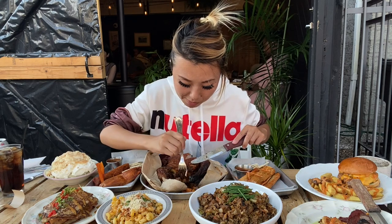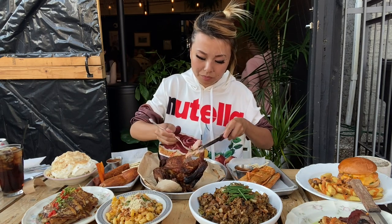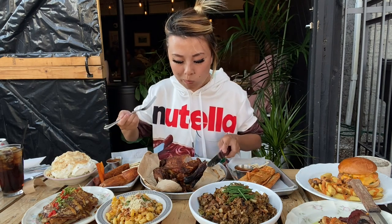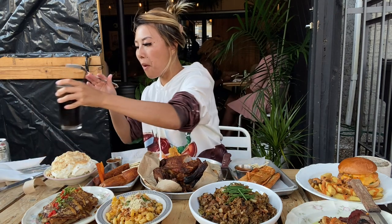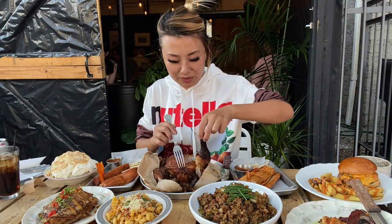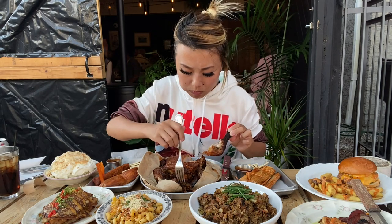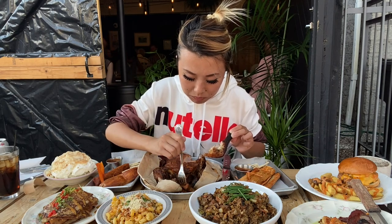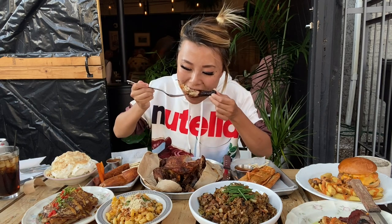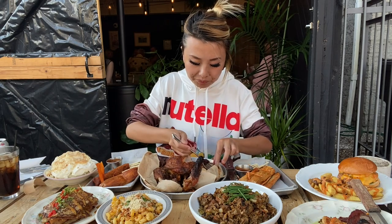Is that stuffing too? It reminds me of like a Thanksgiving turkey, to be honest. Wow, that is awesome. I'd rather have this than a Thanksgiving turkey because this is so juicy. Look how easily this drumstick just came out. Definitely the chicken skin, best part.